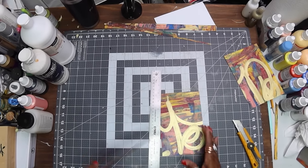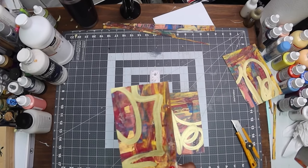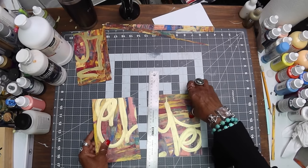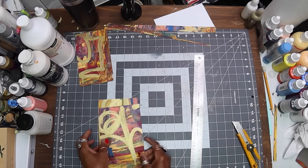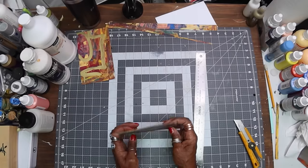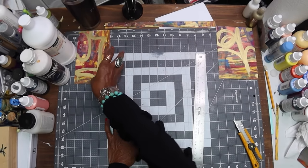Okay. And since all this is valuable real estate, this is going to be great for something. All these little pieces just look so good. Okay. Now, these are going to be my covers. So we have two covers, 5 inches by 7.5. So we're going to put those to the side.